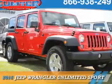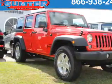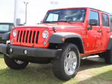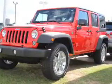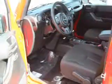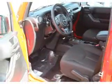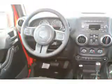Presenting the 2016 Jeep Wrangler Unlimited. It's powered by four-wheel drive, a 3.6-liter, six-cylinder engine, and a five-speed automatic transmission. The features include tow hook, brake assist, traction control, stability control, front ventilated disc brakes, anti-lock brakes, hill start assist.